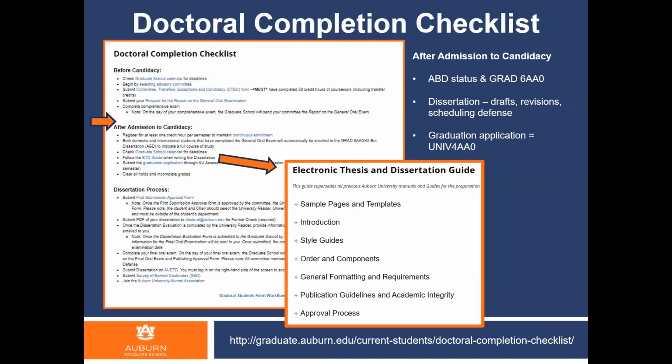The next item at this stage is to start making progress on your dissertation. The electronic dissertation guide provides templates, style guides, examples, formatting requirements, and more in an expandable section of the web page that really takes you through each step of writing a document. This is a great place to start by downloading the templates to organize your research and writing, even before you start your literature review.